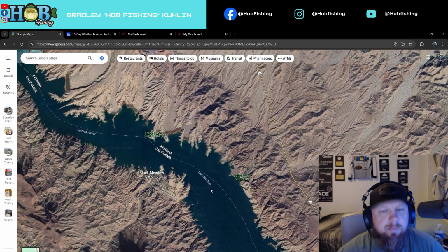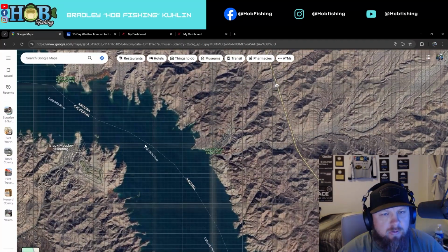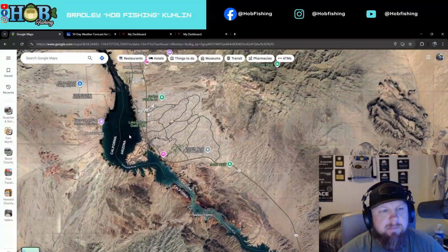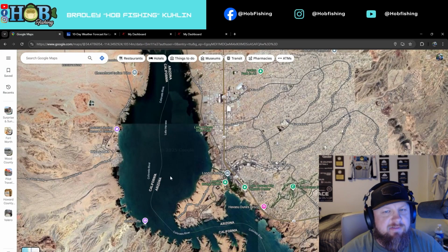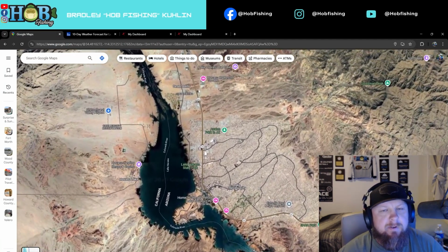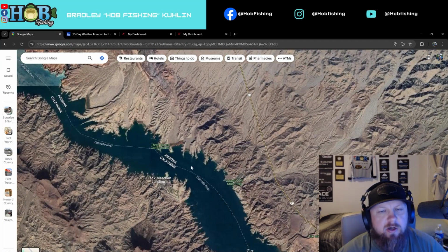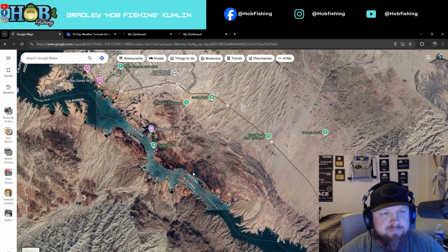This is the deepest part of Havasu. It gets to 60 feet in the middle, whereas the main lake only gets to 30, and it definitely heats up faster than it does down south. So Cattail Cove is definitely on our radar for a launch day.